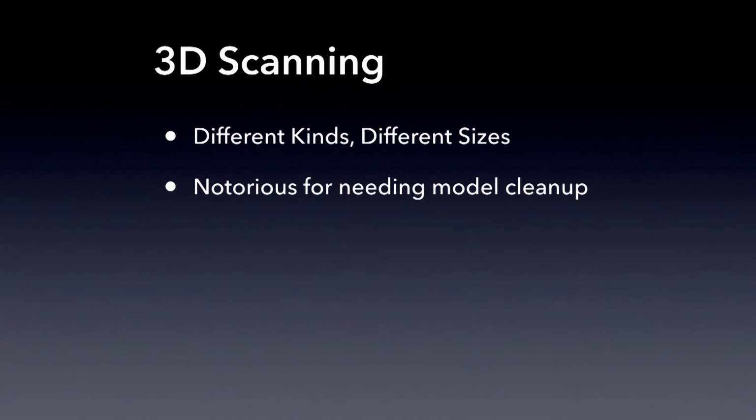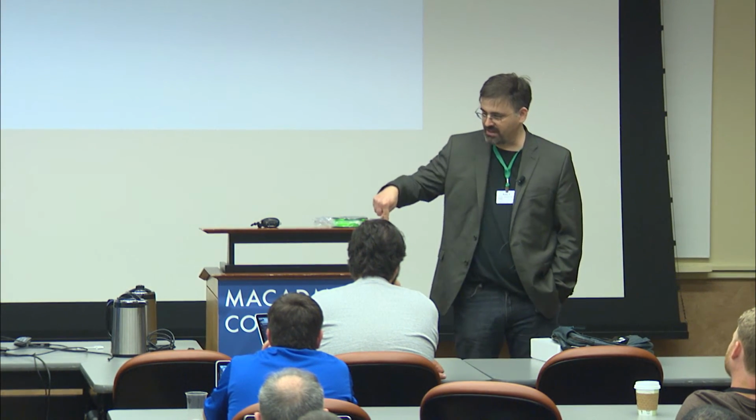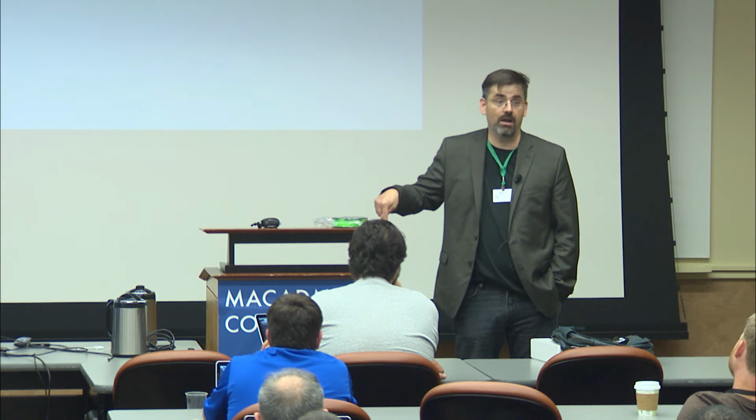A lot of your clients are going to say, well, can't I just scan something? Yes, you can. In fact, Autodesk makes some very lovely software that will help you convert your scans into 3D models. Guess what you get from a 3D scan? You don't actually get surfaces from most of them. You get what's known as a point cloud, where it just says, there's something there, there's something there, there's something there. Where's the surface? I don't know, you figure it out.